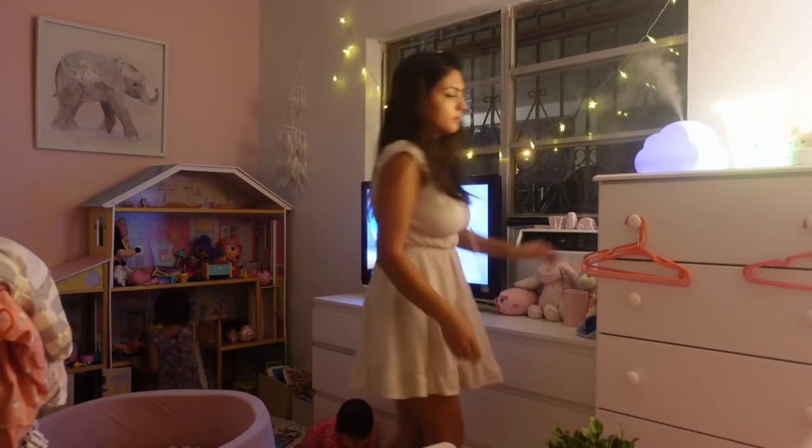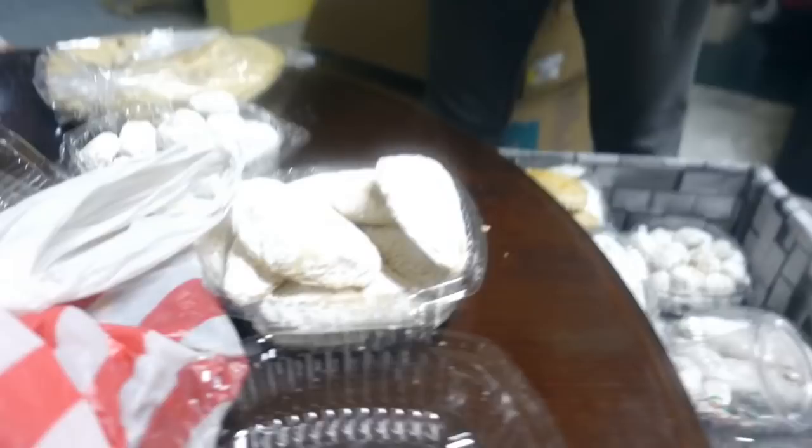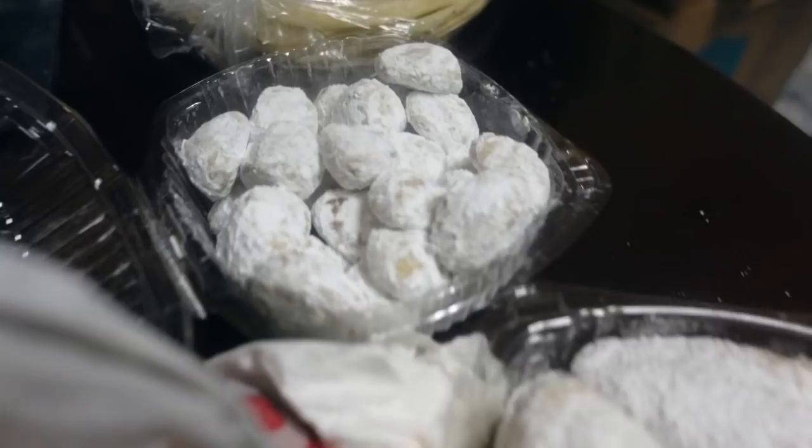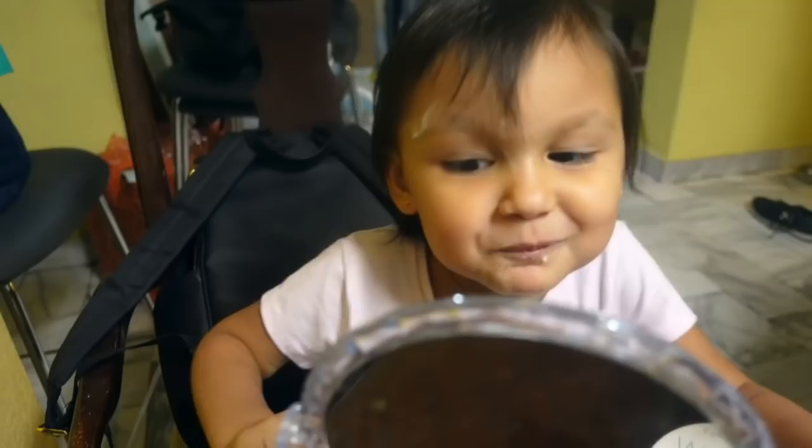So Enrique's mom just arrived from Mexico, and she brought treats. She made these all by herself. We got empanadas. Look at all of these. That's how she smuggles her cocaine. And then she brought hojarascas, and we're all munching on some right now. Olivia loves it. Victoria is loving it. She's got it all over her forehead, and she's staring at herself while she's eating. That's so fun.